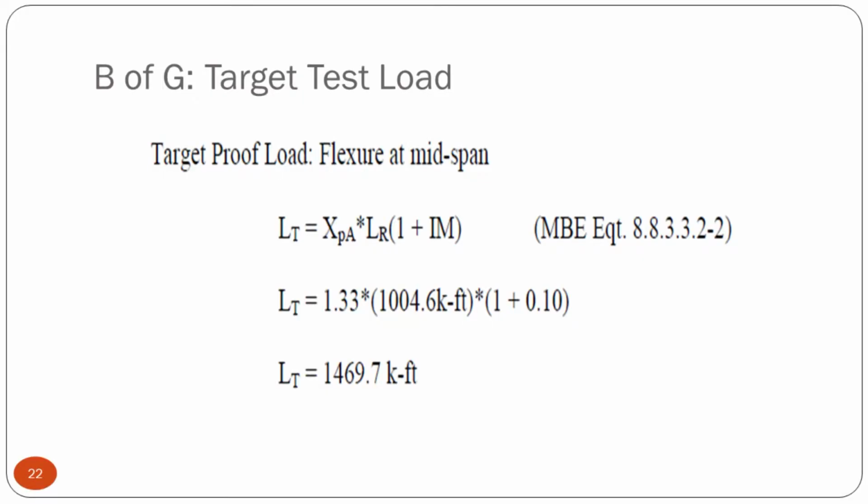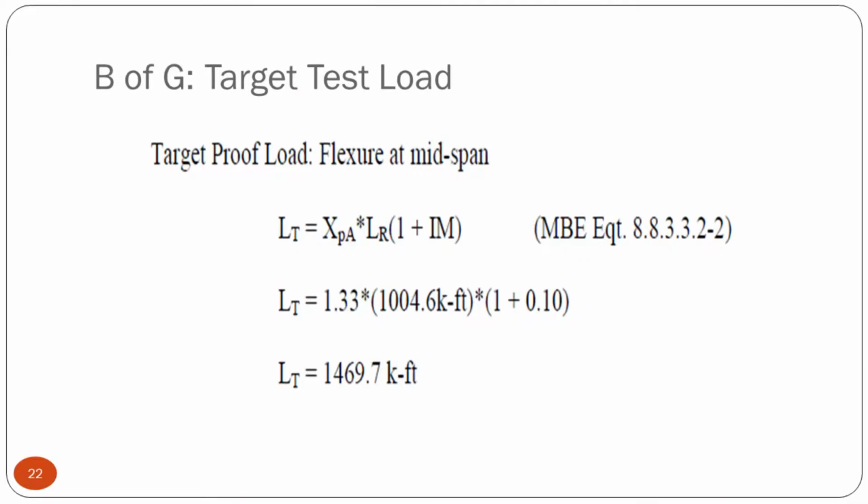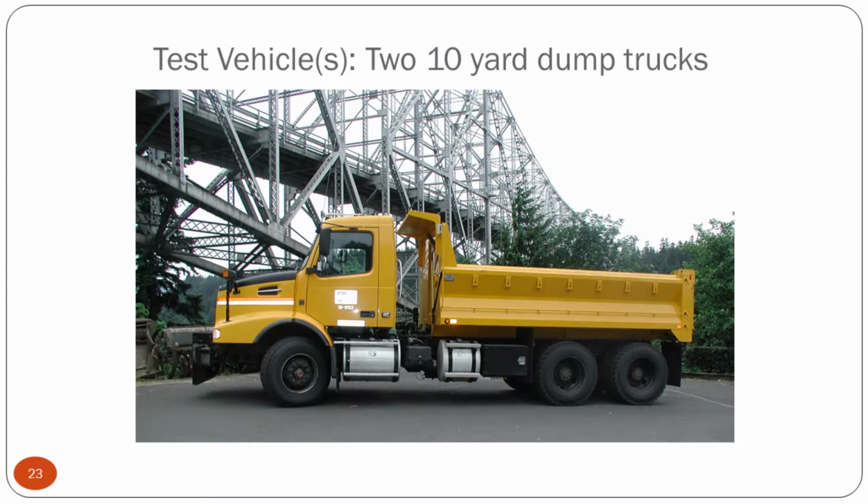This is just a calculation. Impact was not included as part of this test, right? These are quasi-static tests. You're rolling out onto the bridge very slowly. We know in operating conditions you actually have a truck that drives across it, so you have to increase for impact loading. And so you have that LR, that target loading or that load rating one that you're trying to get to. I need to get at least this truck on the bridge when I'm done. You magnify it by that X sub PA factor, which was that scale factor for our conservatism, and then you also multiply it by impact because that's not included in our test. And then you end up taking something that was like 1,000 kip-feet and you magnify it almost up to 1,500.